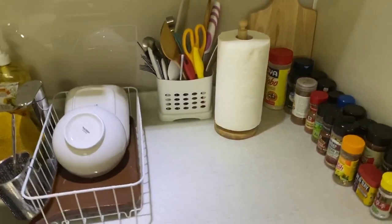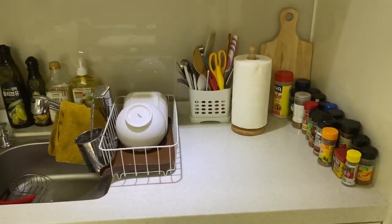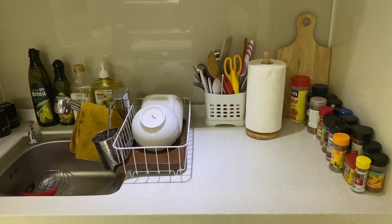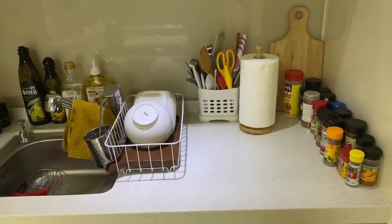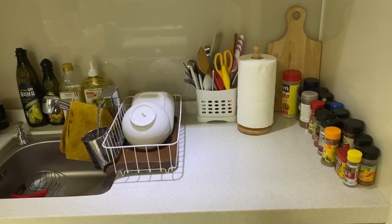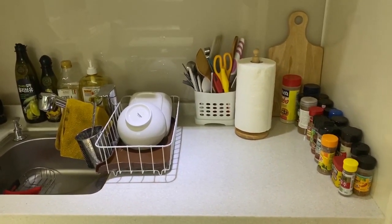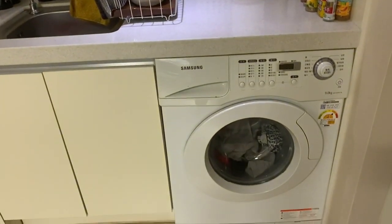And if you look here, you'll notice there is no stove. Now, this apartment was originally going to be a goshiwon, which is just kind of like a smaller apartment style living space, very tiny. But they decided not to, I guess, but they still never put the stove in. So I actually have an electric stove that I ordered that should be here pretty soon, and then I can actually start cooking again. Underneath, of course, is the washing machine.